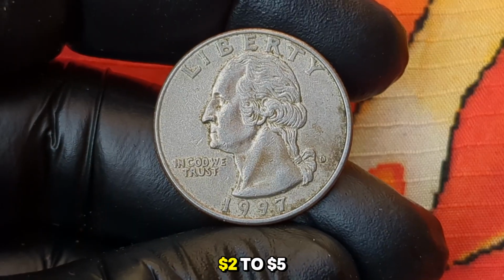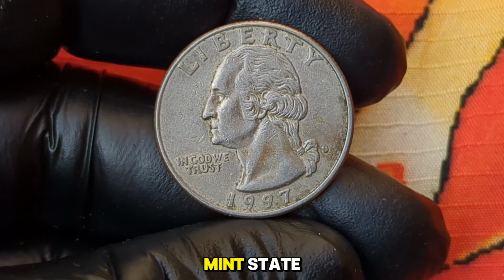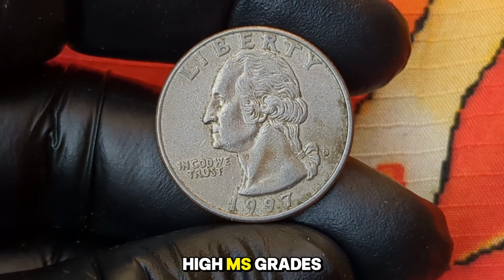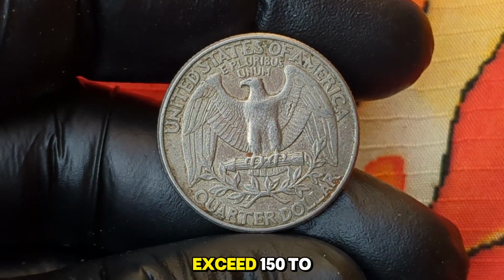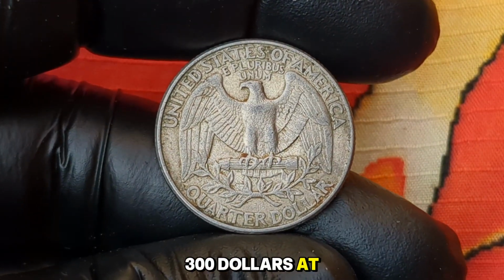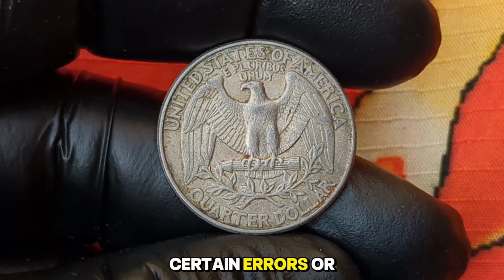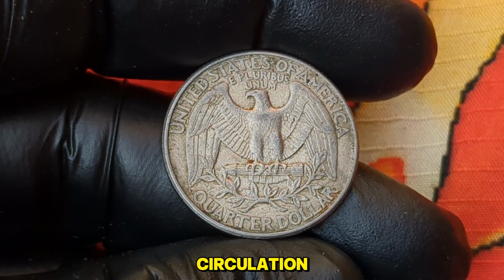Extra fine, $2 to $5. About uncirculated, AU, $5 to $10. Mint state, MS 60 plus, $10 to $20. High MS grades like MS 66, MS 67 can exceed $150 to $300 at auction. So while the coin in bad condition is normally not valuable, certain errors or collector demand can boost its price as more older quarters disappear from circulation.